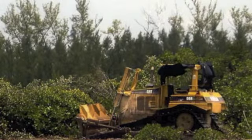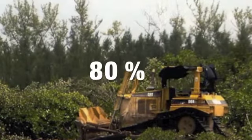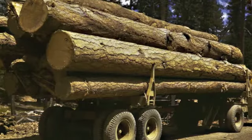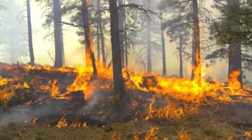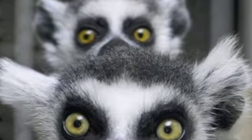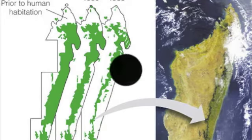Although preyed upon by fossa, the main reason for their endangerment is human destruction. Over 80% of their natural habitat in Madagascar has been destroyed by humans to supply wood and other resources. The forests are even purposely set ablaze to clear for farmland. If people don't stop this destruction, the ring-tailed lemur, along with other native Madagascar animals, will soon become extinct. This picture represents the loss of habitat over time in Madagascar. Notice how the green portion on the left has gotten significantly smaller as we move toward the right.